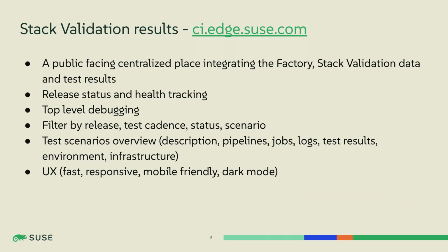The website is ci.edge.suse.com. It's live. You can access it right now. This is where we are publishing all the stack validation results. So as I said, it's basically a public-facing centralized place for the results. Right now, it allows you to track the release status and health of each release of the Edge stack.